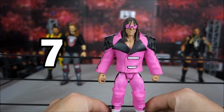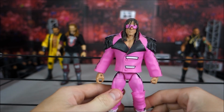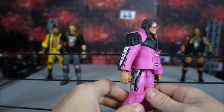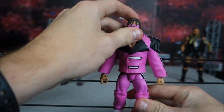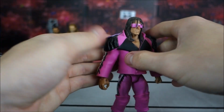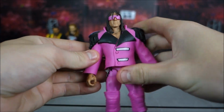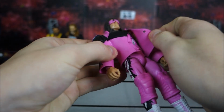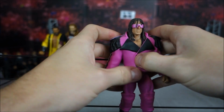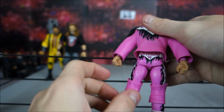And here we go with number 7 on the list. It is the ringside exclusive pink and black attack Bret the Hitman Hart, and this is a very sought after figure. I've had it for years. It is awesome. The pink shades, the attire is so iconic, which the one thing I dislike so much is this jacket. It is one of those rubber ones where he's stuck in the pose, but the attire underneath is awesome. The straight pink, very iconic look for the Hitman there. It's got the Hitman logo under there, which you can't really see.